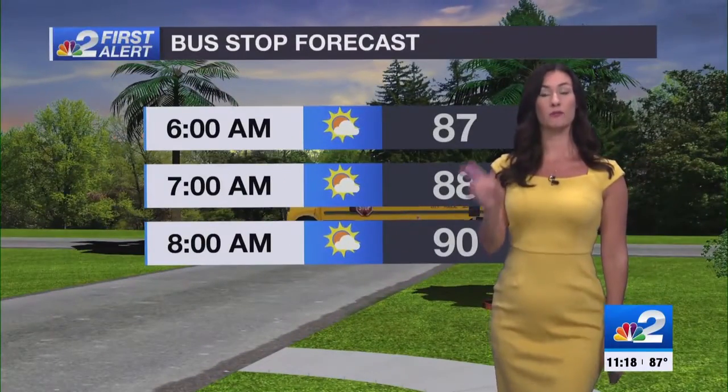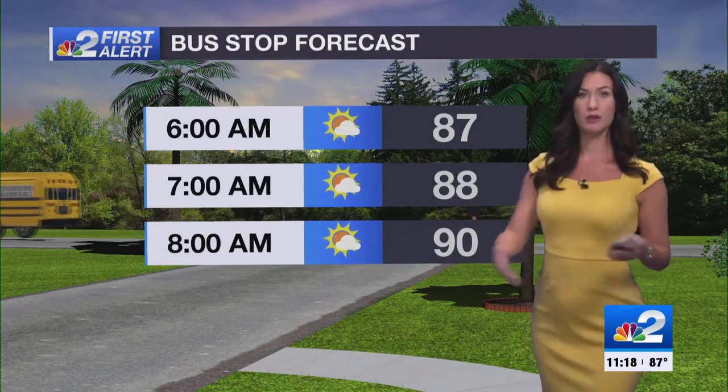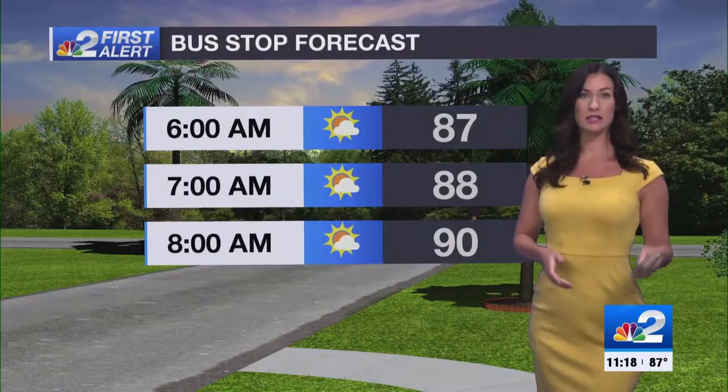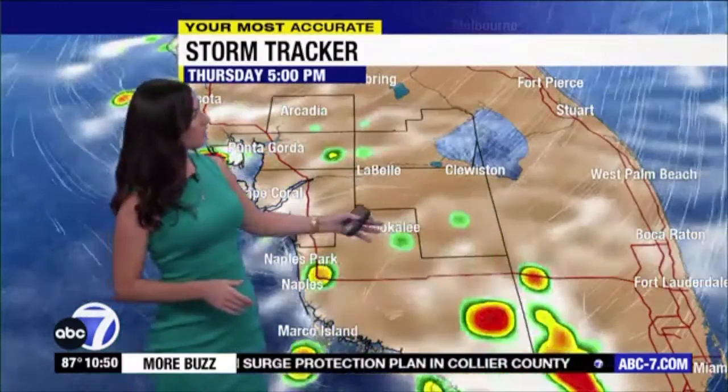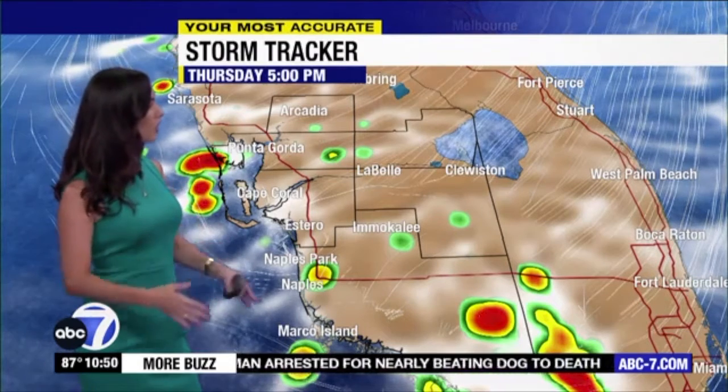As you head out the door tomorrow, you should be okay without the umbrella for the morning hours. However, in the afternoon, pretty typical here, you likely will need the umbrella in some spots. Isolated storms are expected. In fact, tomorrow's daytime high will be in the mid-90s. Here we go. You see those areas of orange and red indicating that we could have some nice juicy downpours out there, although this is not going to be a widespread rain event.